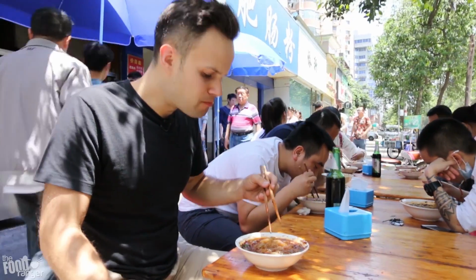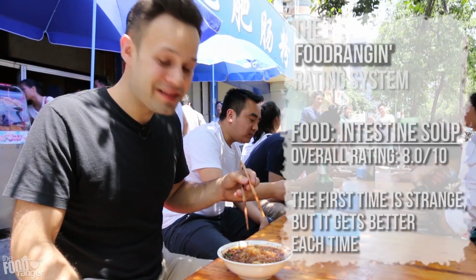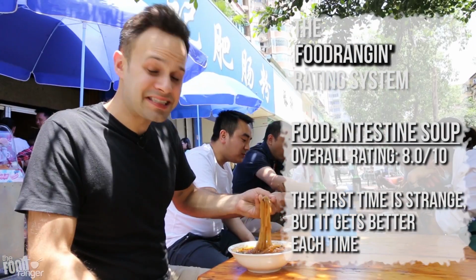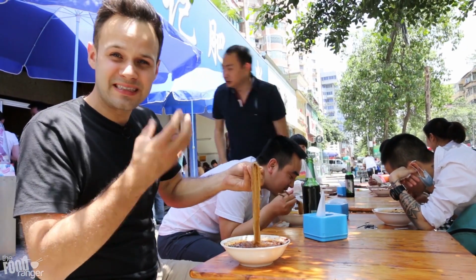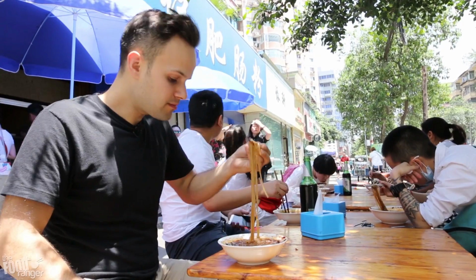Oh. Wow. That's actually pretty nice. There's nothing gross about it. The intestine's a little fatty and it just sort of melts into your mouth. These sweet potato noodles are gooey, slimy almost, and the broth is really spicy.